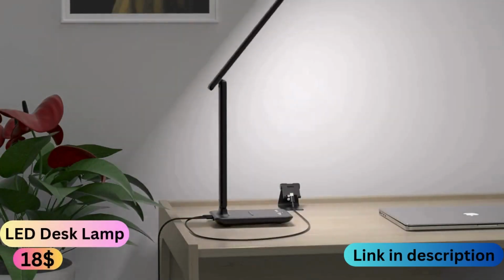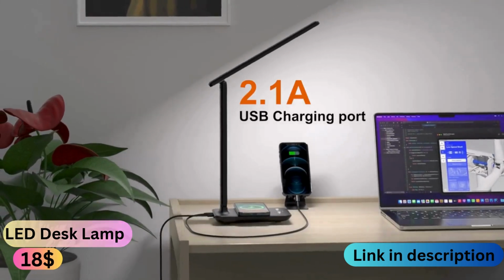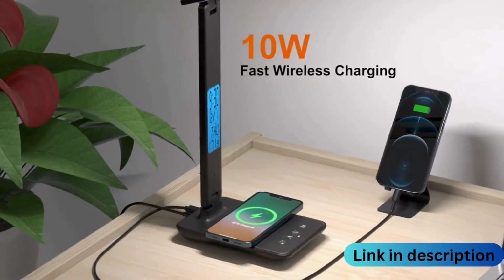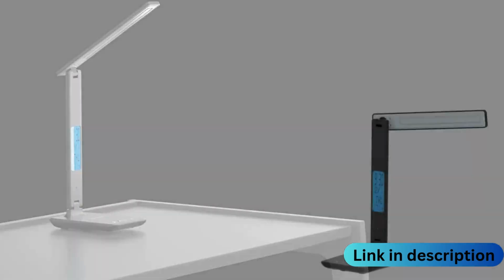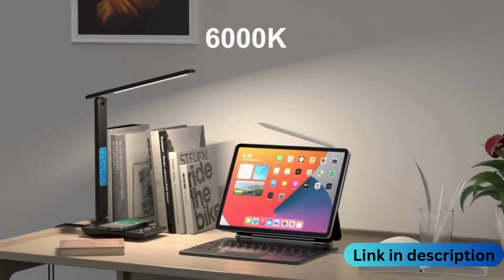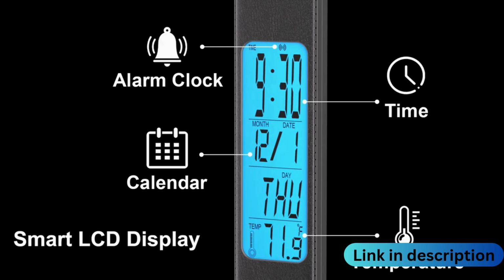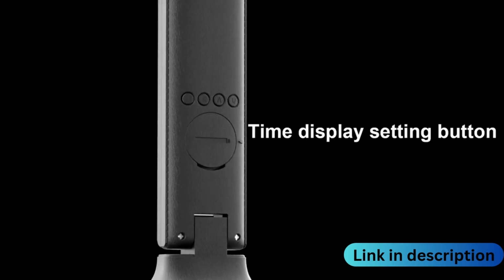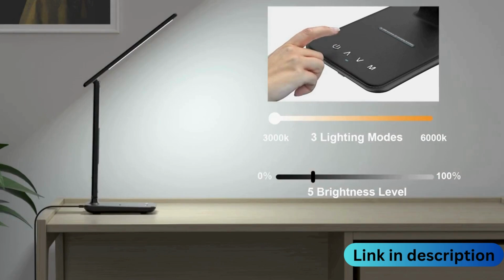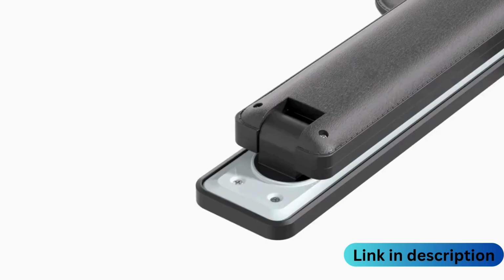Wireless Charging LED Desk Lamp is a multifunctional desk accessory that combines modern design with smart features. It offers a powerful 10W wireless charging pad and a USB charging port. Its smart LCD display shows the time, temperature, calendar, and alarm settings. The lamp features a sliding dimmable function for customizable brightness levels and includes an auto timer for energy efficiency.